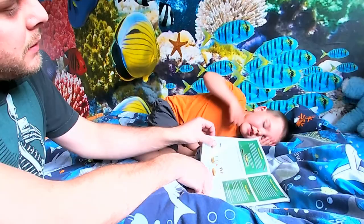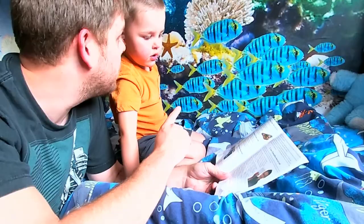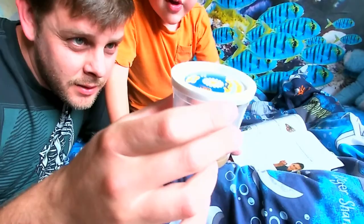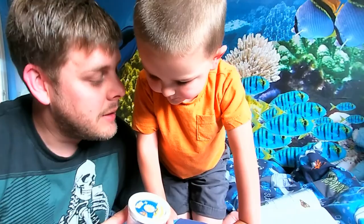Okay, it says your caterpillars have arrived. Yeah, they've arrived. Always handle your cup of caterpillars gently and be sure to keep the caterpillars sealed in their cup. So, let's have a look at them. That one's on its roof, right there. Will the caterpillars turn into butterflies? Well, I'm going to read to you now and we hopefully should get them into butterflies.